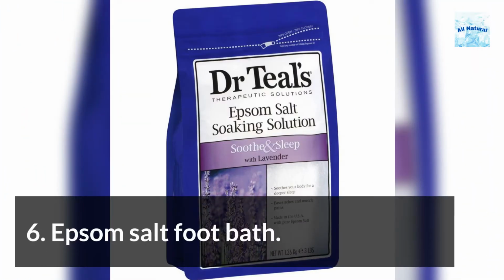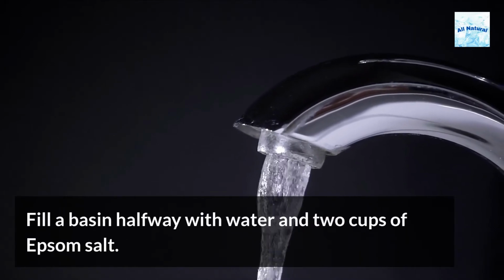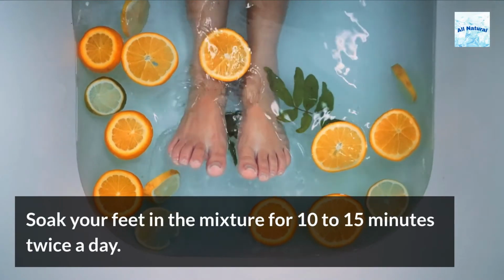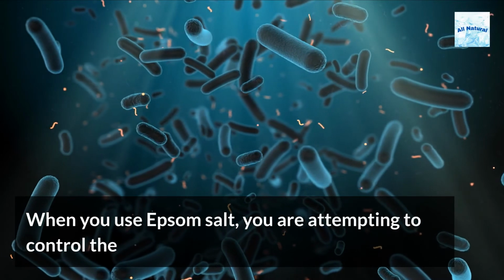6. Epsom salt foot bath. Fill a basin halfway with water and 2 cups of Epsom salt. Soak your feet in the mixture for 10 to 15 minutes twice a day. When you use Epsom salt, you are attempting to control the bacteria that is causing your stinky feet.